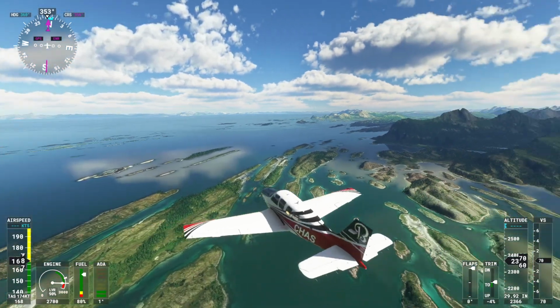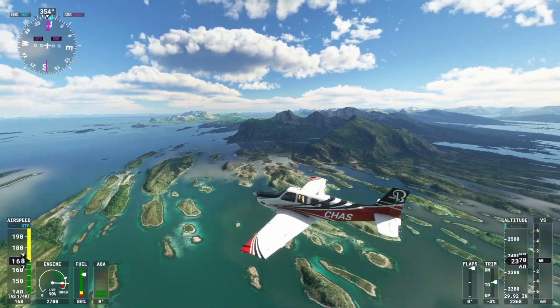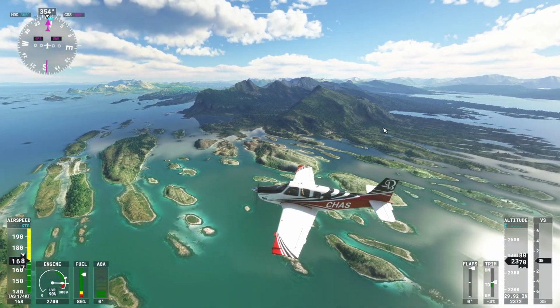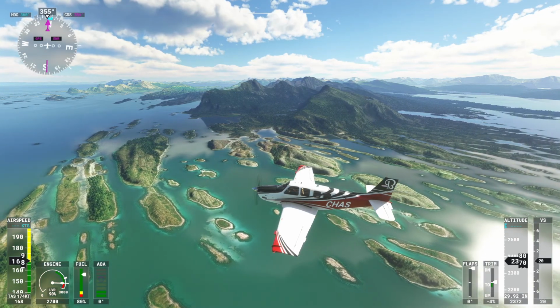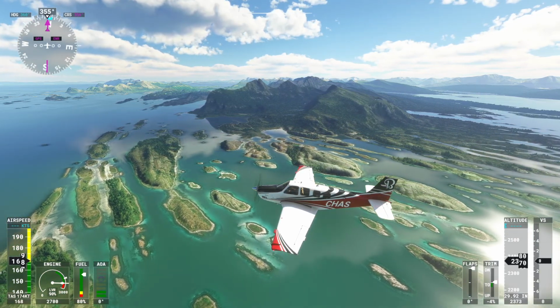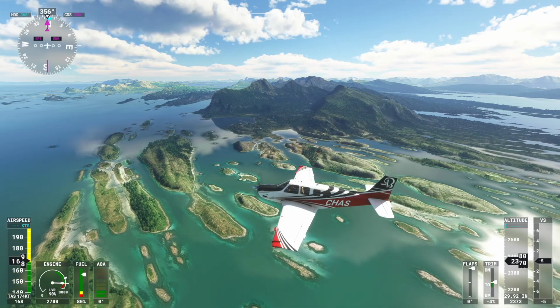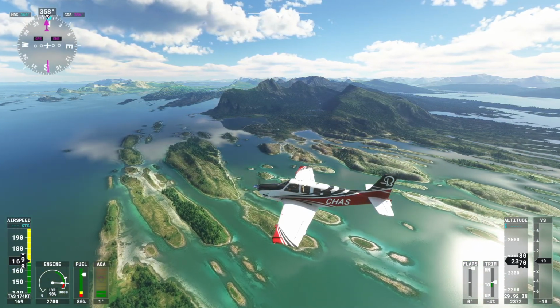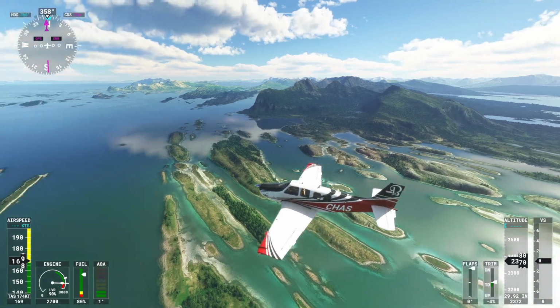Doesn't look like there's much civilization here for once, although it does look like there's a bit of a road and a farm over here. So yep, doesn't matter how remote and cold, there will be Norwegians. I love it.